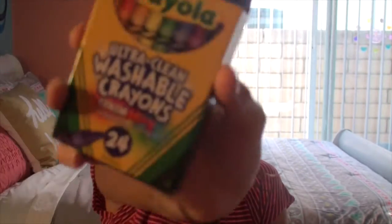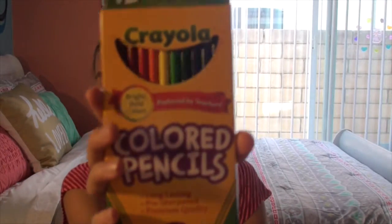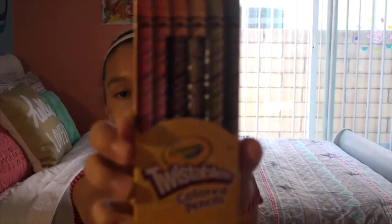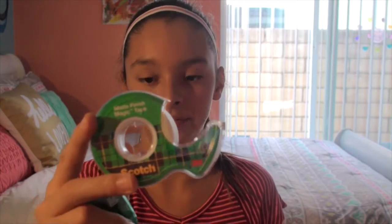And then I have these ultra clean washable crayons. There's 24 inside this box. And then I have these 12 pack colored pencils, the regular colored pencils. And then after that, I have these twistable colored pencils. So the same thing, but they're twistable. And they're fun to use. I've never used twistable pencils or crayons, so that's kind of new. An invention, I guess. And then in my little pocket, I have this greenish sharpener and scotch tape.